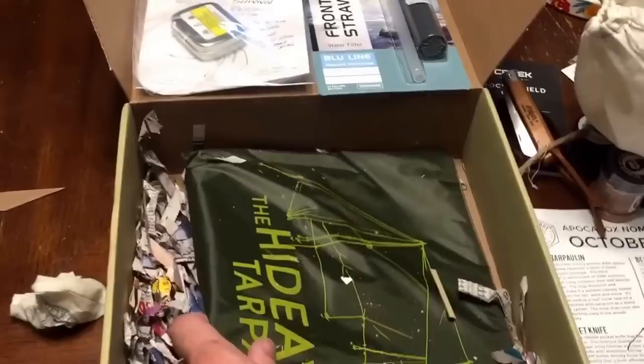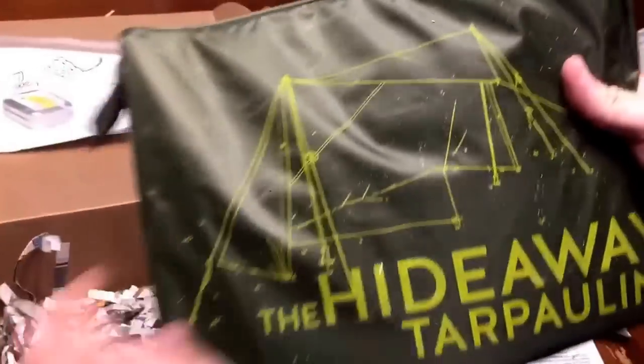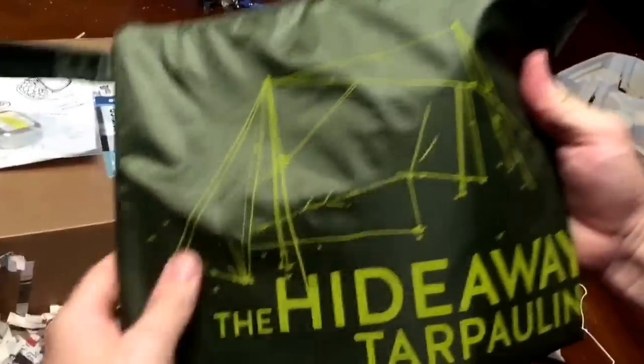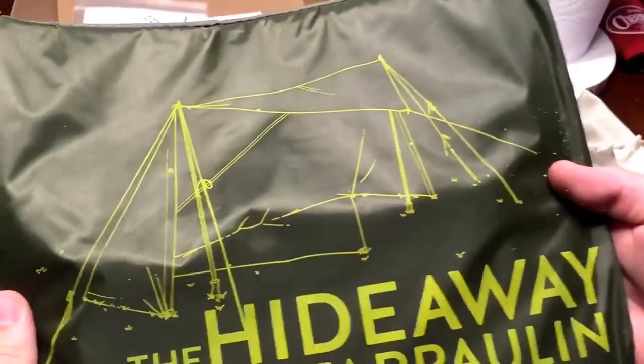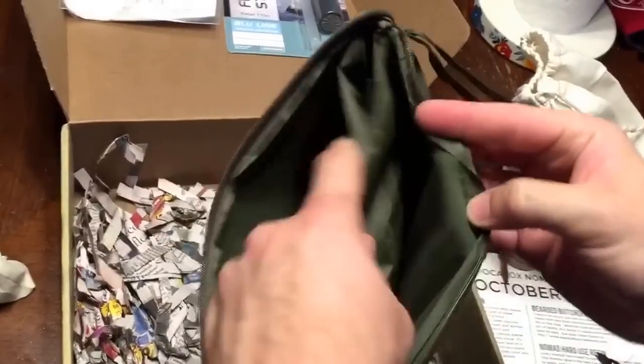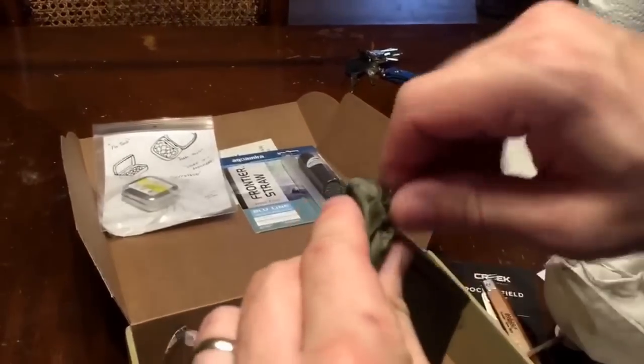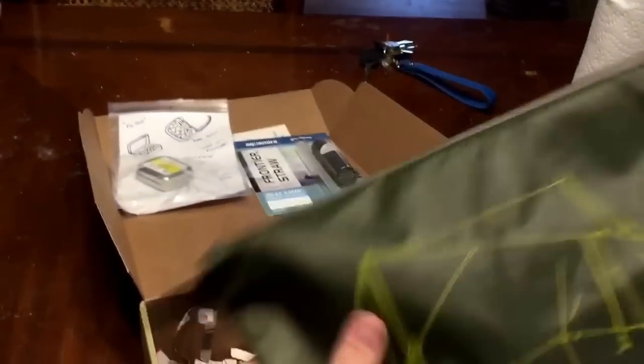Alright, and lastly, we have a hideaway tarpaulin. So that's really cool. Let me dust this off. There you go. Check it out. It's really good, durable material. It's thick. You can zip that up and take that on the go too, so easily stash that away in your bag.